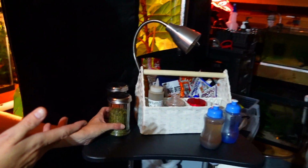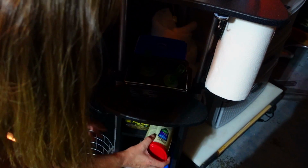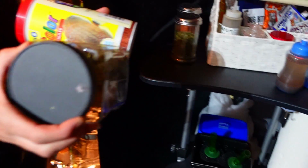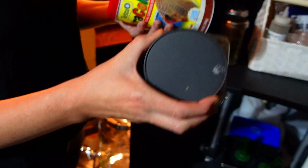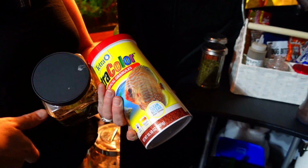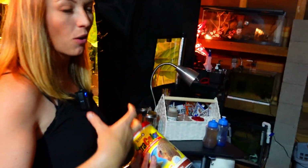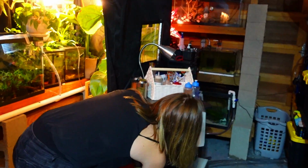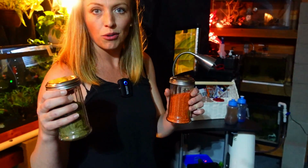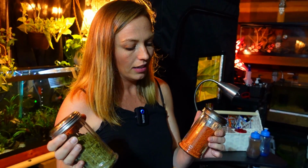The other aspect of food that I struggle with is now that I've got so many tanks, I have to get food in bulk. And this doesn't really work for my caddy. I hate having to take a whole lid off every single time, sticking my hands in there when it's going to be a while before I use it up. So I actually got these at the dollar store. They're just basically like your pizza topping shakers, like a Parmesan and a red pepper flake.